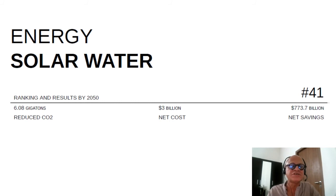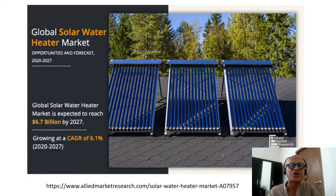So this is broadly splitting solar into solar thermal and solar PV. So photovoltaics directly generate electricity, whereas solar thermal tend to heat some fluid or typically water.